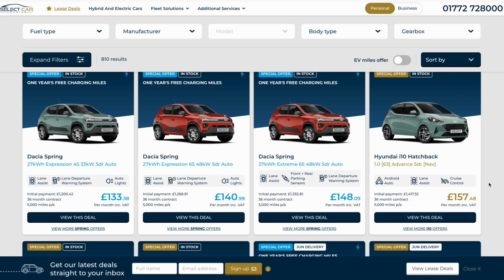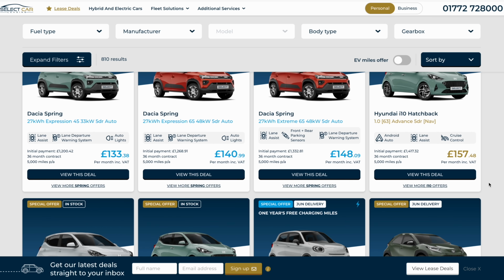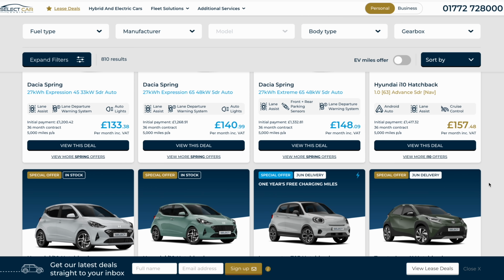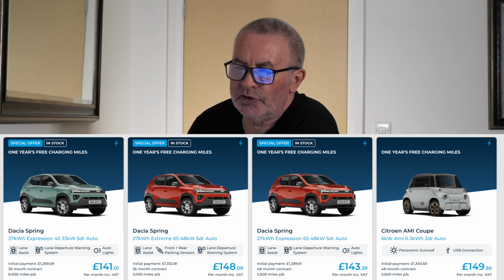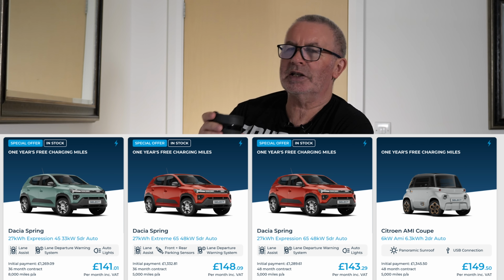Dacia Spring, £133.38. Another Dacia Spring. Then a Hyundai i10, that's a petrol, £157. So the cheapest vehicle at the moment, £133.38 per month, is a Dacia Spring, and that's less than a Citroen Ami.